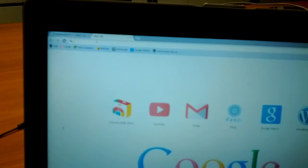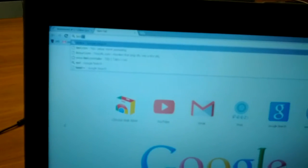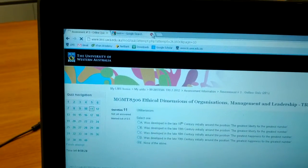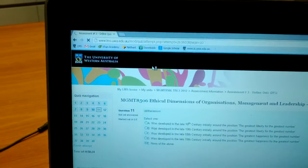If we do that, go to, just type in test, just search test in Google. There you go. It's very quick there. It's just this doesn't seem to be working, so that's my issue at the moment.